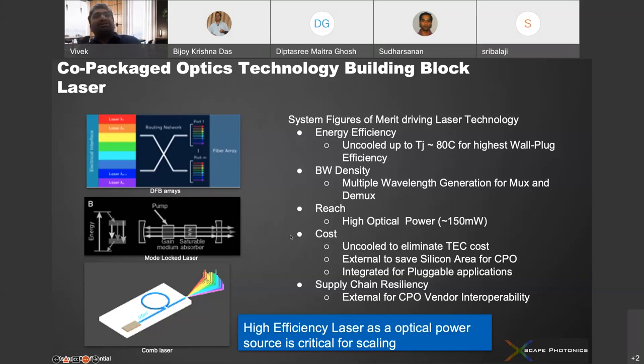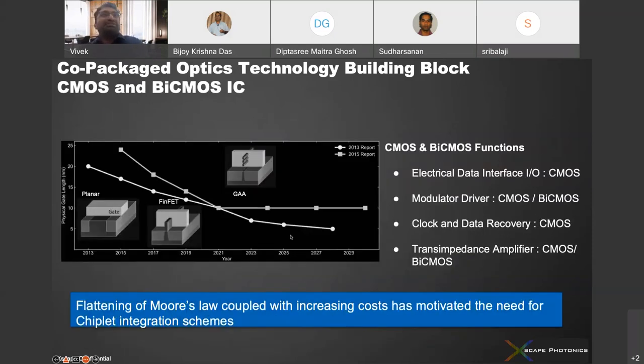So now let's look at electrical interface scaling. In any traditional CMOS system, we care about ICs for four different functionalities.